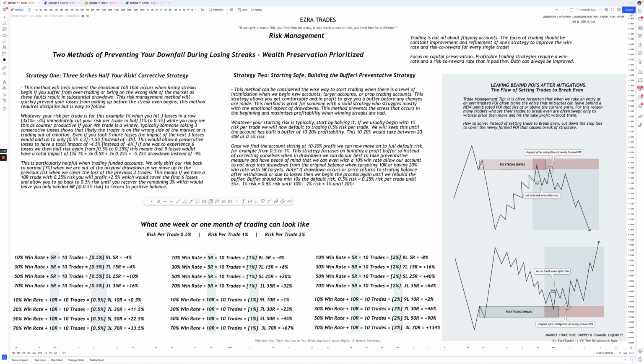This is particularly helpful when trading funded accounts. We only shift our risk back to normal, right? Because at this point you're wondering, after I've halved my risk, when do I go back to normal? Well, we do that when we are either out of original drawdown, or we move up to the previous risk when we cover the loss of the previous 3 trades.